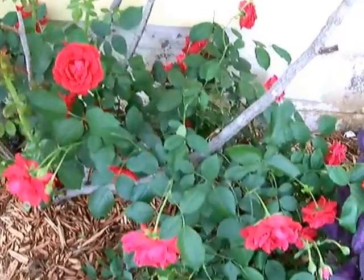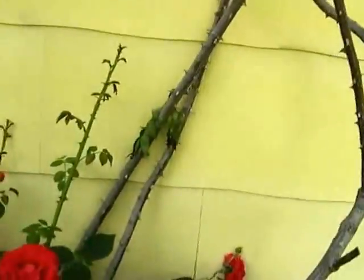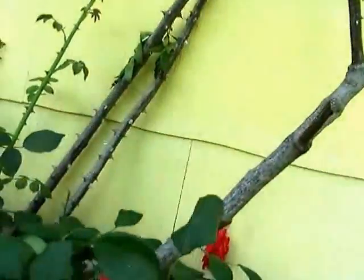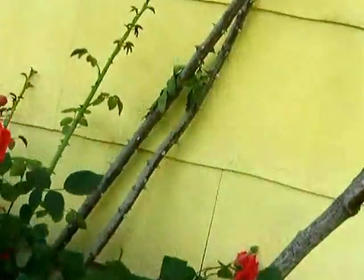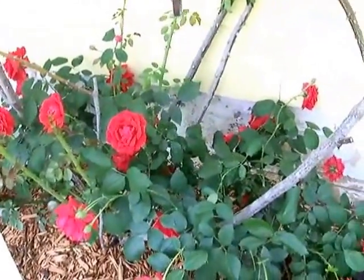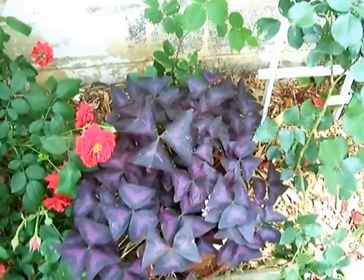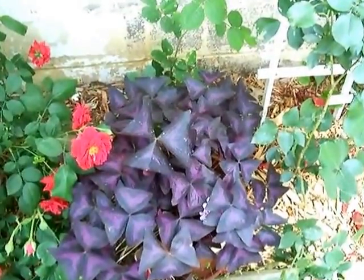This is one of our blaze roses. It's a very popular rose and very common rose, but not common in the sense that it's a good producer, and it hardly ever has any bugs. I've not seen any on it. And it's just healthy and blooms a lot. I love this blaze.